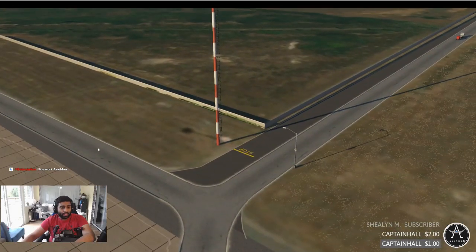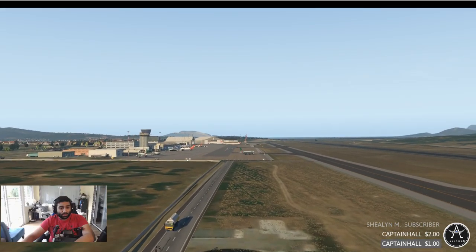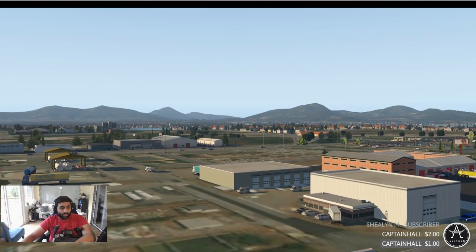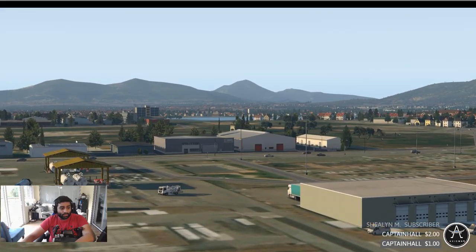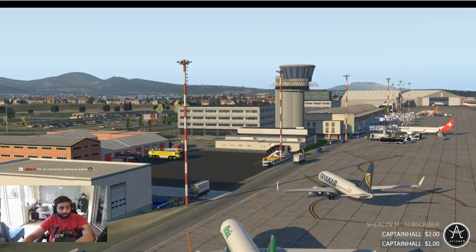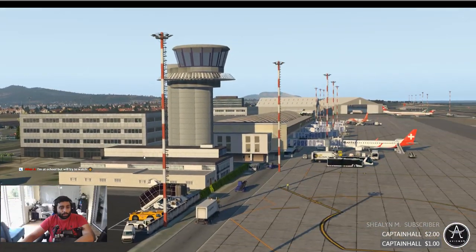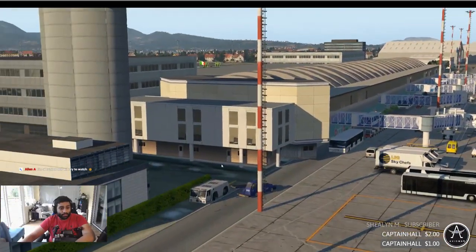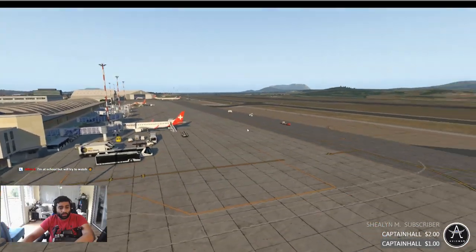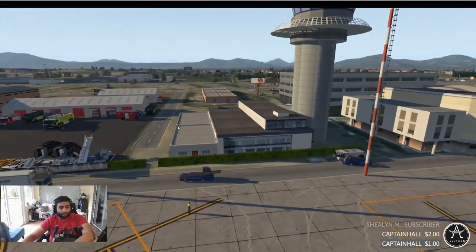See, just a couple of details that I've been adding here and there. I need to find out exactly what this building is, and add that one. That's the cargo facility, and then we have the roof with all the fuel trucks, the fire department, and all these gates have auto gate, and the marshallers too. Most of them, I didn't put it on these ones just because not that many people use them. I might do it later.